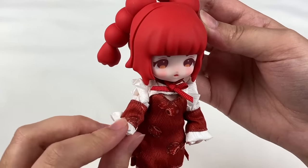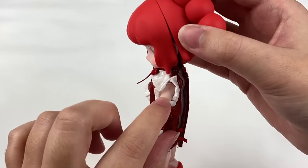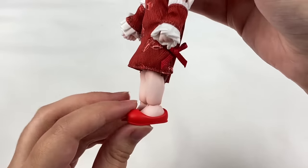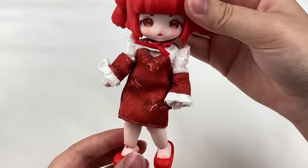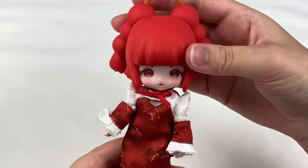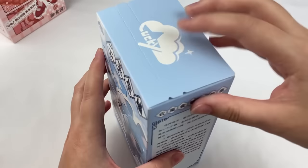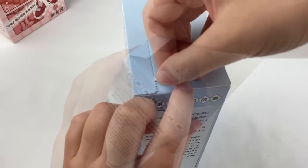I love the design for this one. It has a little cut out sleeve here. You can see the little fruits that are printed onto the dress as well. She also has some little red shoes, which are a brighter red than the rest of her dress, and a little bit brighter than her hair as well. Let's open up the blue design next.